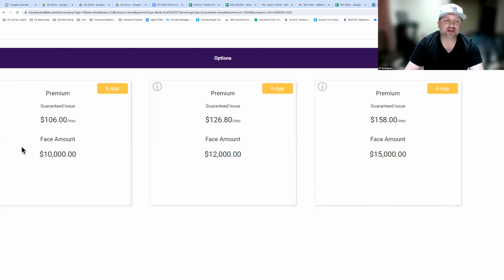And just as a little psychology trick, I'm sure you guys are probably already aware of this, but I don't know what the numbers are. I haven't run it, but the majority of the time folks are going to pick this one in the middle. And this one, again, it just so happens to be a savings from what they're paying and it's an increase in the coverage. So that was the little trick.